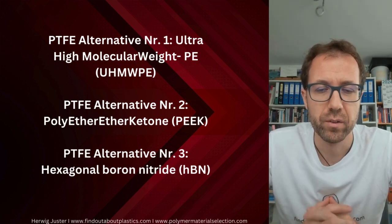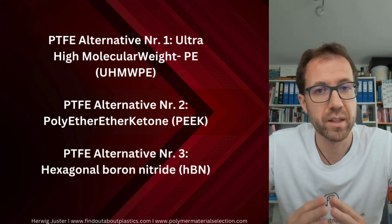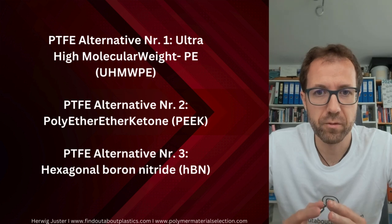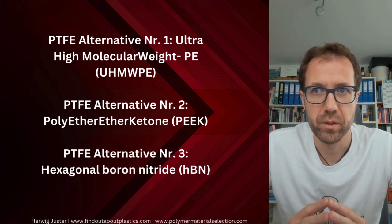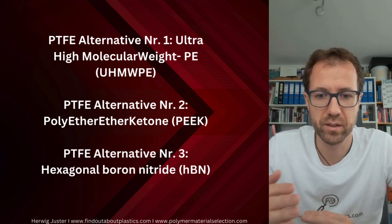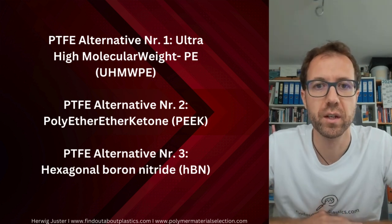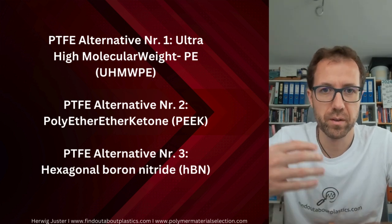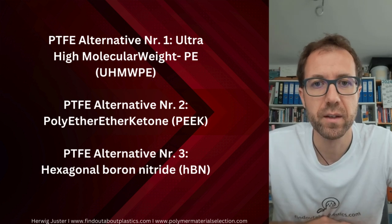However, we have to be careful of the temperature levels. Compared to PTFE, it can be used for temperatures up to a maximum of 100 degrees. As I said, the melting point is already 130. So here clearly PTFE outperforms in applications where high temperature demand is needed.